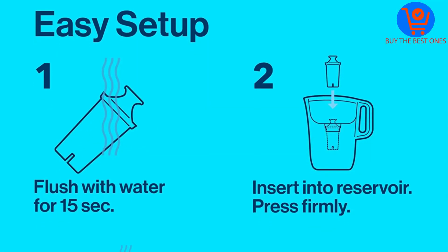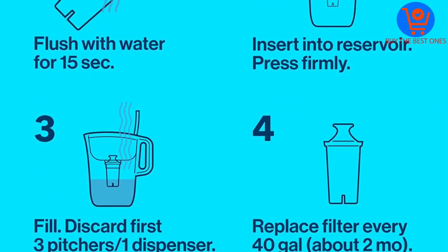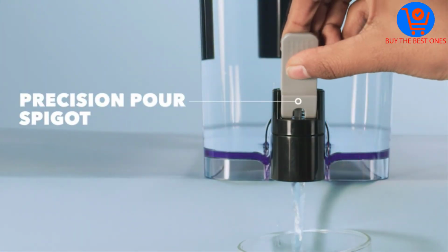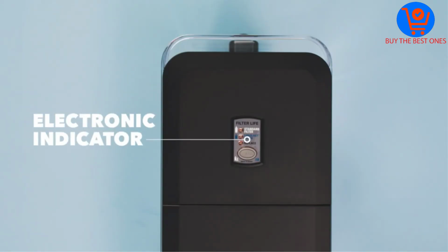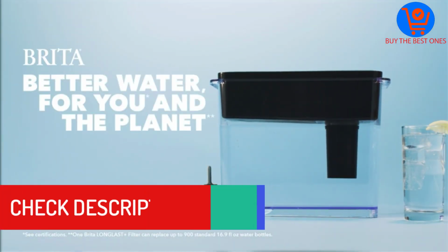Moreover, you can have high-tasting water as it can improve the water quality, making it perfect for your family. Furthermore, it can effectively reduce chlorine, mercury, copper, zinc, cadmium, and other impurities. It has a capacity of 1.13 gallons, and you can easily place it on countertops.